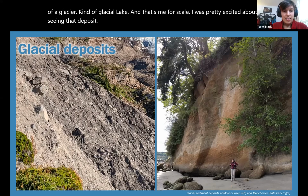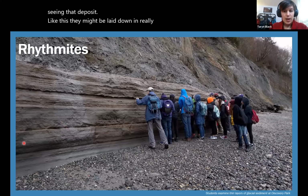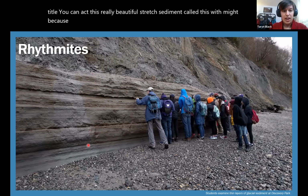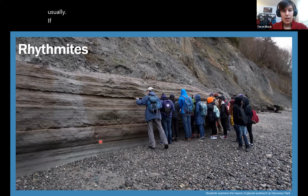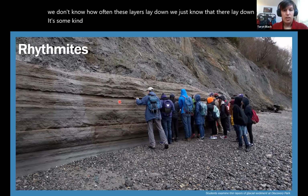Sometimes these deposits, instead of being all mixed up like this, might be laid down in really nice, consistent layers. This is at Discovery Park. Sometimes when the tide is low, you can access this really beautiful stretch of sediment. We call this a rhythmite because these layers have been laid down in some kind of rhythmic pattern. Usually, if those layers are laid down one layer per year, we would call that a varve. But if we don't know how often these layers are laid down, we just know that they're laid down at some kind of regular interval, then we call them a rhythmite.